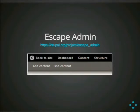And if you're just on the front end of your site, you don't actually see that back to site. It just starts with dashboard. And this is the core toolbar module, I understand in the screenshot, but it actually integrates with the navbar module as well. Yes, a question in the back.